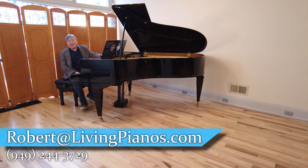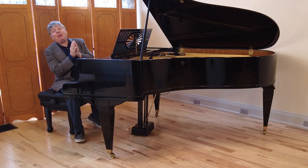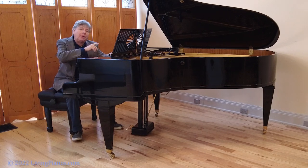Welcome to livingpianos.com. I'm Robert Estrin, and this is a Schiedmayer hand-built German piano, a magnificent instrument I am enjoying playing so much, and I'm really interested in your opinion of this piano.